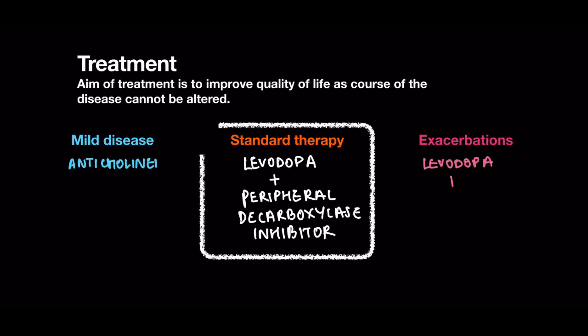Coming to the treatment of Parkinson's disease, as we already know, the course of the disease cannot be altered. Thus, the aim of treatment is to improve quality of life. In mild disease, treatment includes anticholinergics and Selegiline. Anticholinergics help to restore the balance between cholinergic and dopaminergic activity.